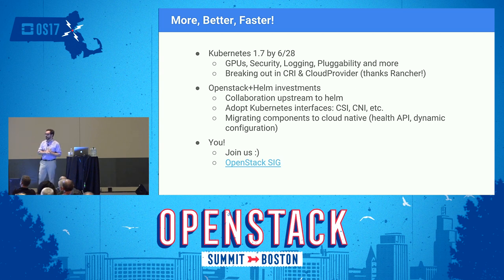I'd also like to call out Rancher, who's doing a number of things relative to the cloud provider that I mentioned earlier. That's in the core of the project right now, and we're trying to break it out to really enable using whatever cloud provider you might like. Right now, AWS, Azure, Google are all supported natively. OpenStack is there, but we'd like it to get much better. And we'd really like to make it available for every cloud.